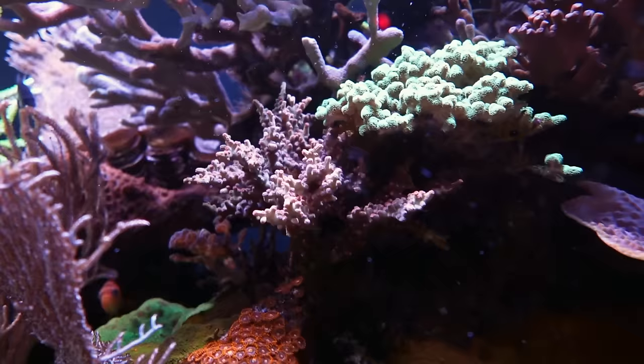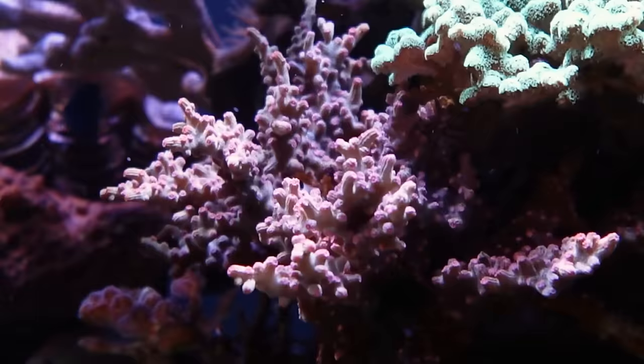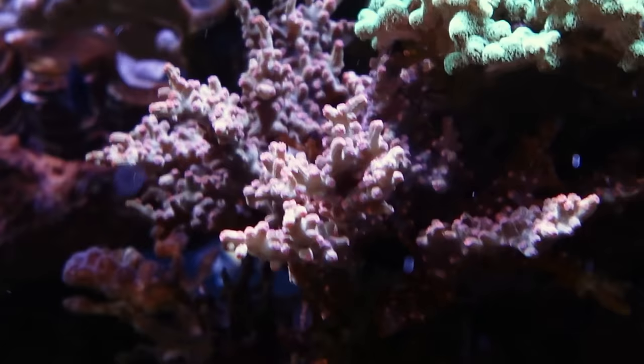Do you have any trick to getting this branching Cyphastrea to grow? Because I have a piece for three years that does nothing. There is. Me and Dan are the same on the farm. We've got mother colonies that never seem to grow very fast at all, and then sometimes it just takes off. It must be elemental. I think there's something missing.